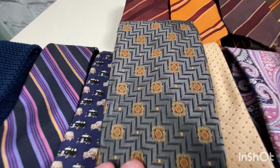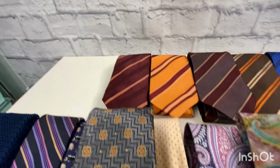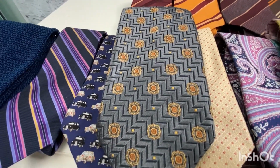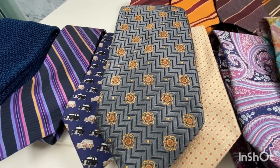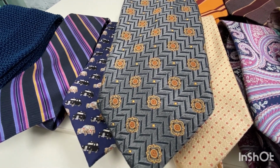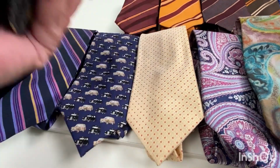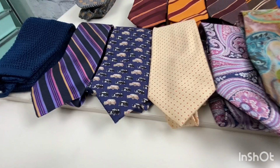See where we go here. This is a tie. I'm not really the biggest fan of this pattern, but I like the brand. The brand is Canali. And when you're buying ties for $1 to $3, you sometimes throw out the design. This is a Canali tie. I'm listing it for 40, sells for 30 plus. I'm happy. Let's go over here.